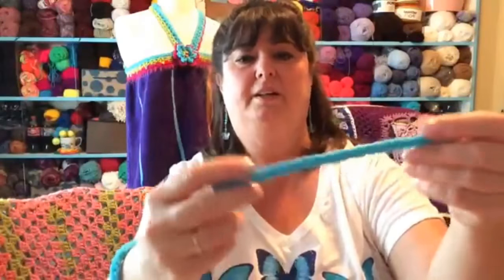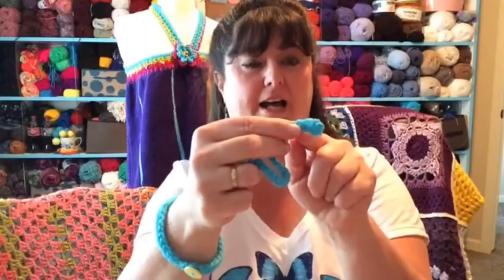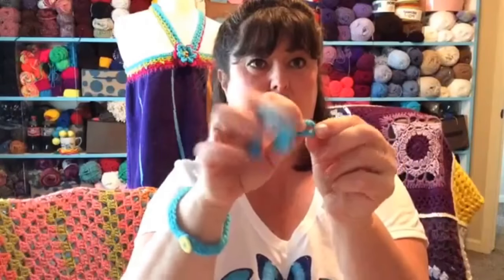Let me show you this one, like I said, that I already made. And the reason you don't have the chain 1 or whatever on row 1 is because it's already included in our original chain. And then you're going to count back 1, 2, 3, 4, 5, and then slip stitch, and that's what forms this little button loop for you to button your button in.